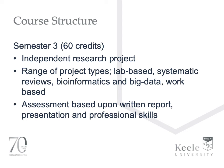So the range of project types includes traditional lab-based projects, systematic reviews, bioinformatics and big data, and, as I mentioned, work-based projects. This is often an option used by our part-time students who are currently working in laboratories. The assessment for this module is based upon the written report, a student presentation and an evaluation of their professional skills. So again, we have a range of assessments enabling students to demonstrate their skills.